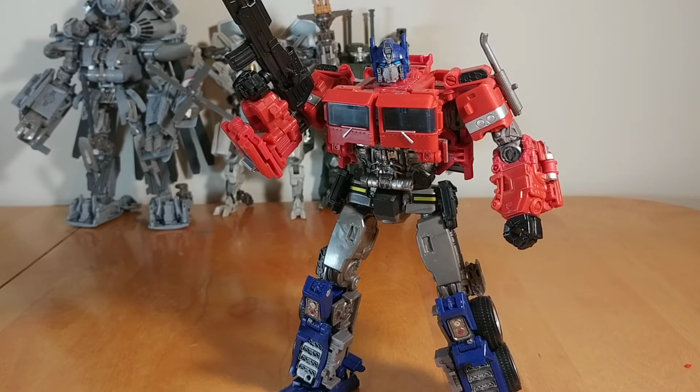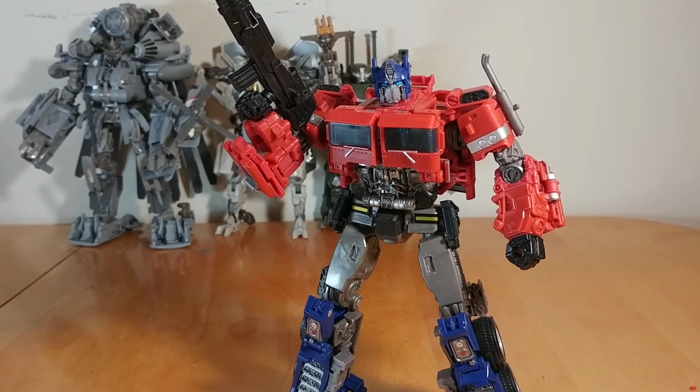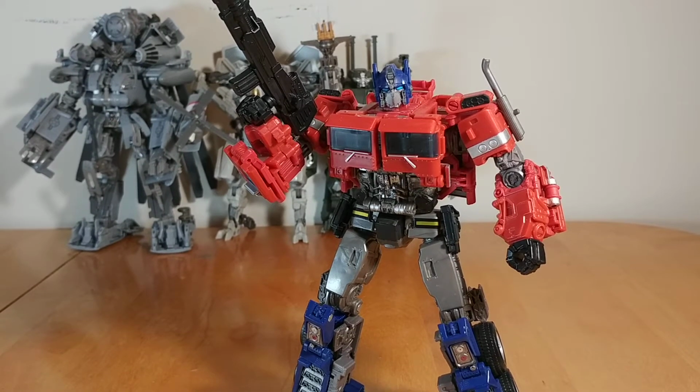And at number 7 might be a surprise pick, and maybe of some contention. It is the Voyager Bumblebee Optimus Prime. This is an amazing Optimus Prime figure. I feel like it might be a little on the overhyped side, but it's still really awesome. Great articulation. Both modes are really good.